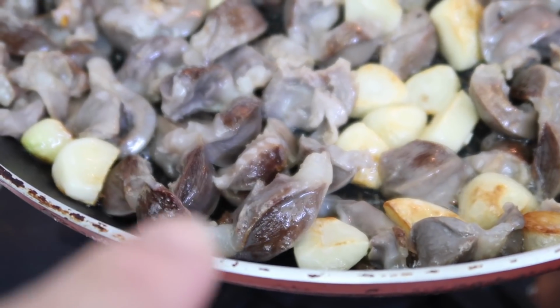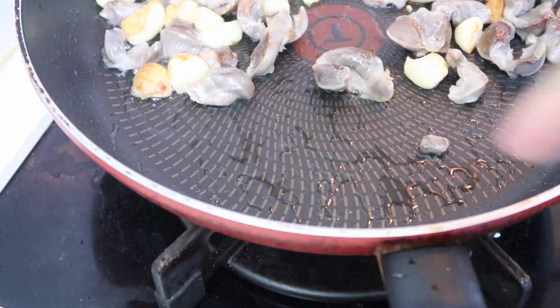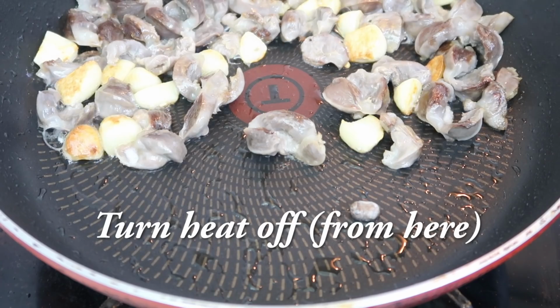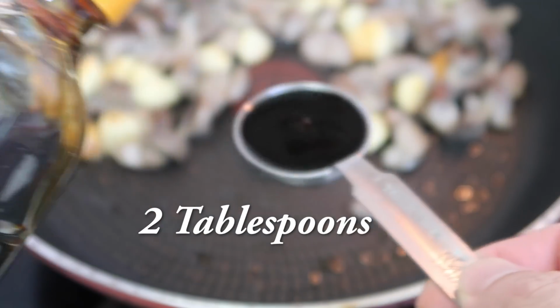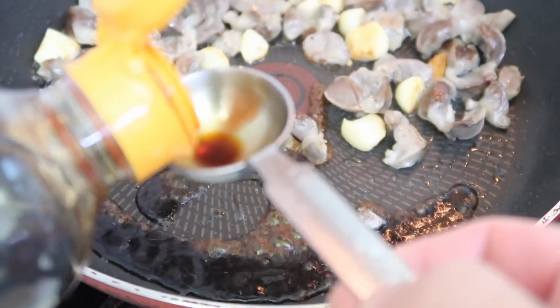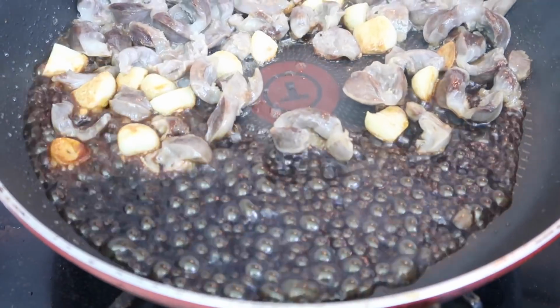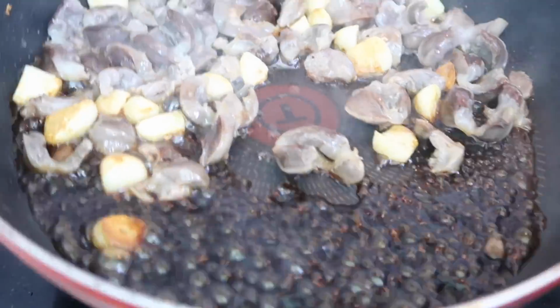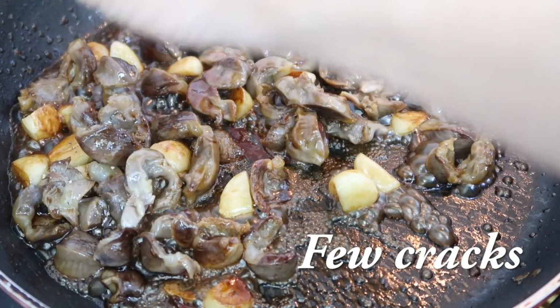All right, look at those pieces go. That's starting to look good. Let's move the content to one side. Leave some space on the bottom. Then we're gonna add 2 tablespoons of soy sauce. And I want it to dance a little bit on the frying pan. 2 tablespoons in. That heat makes it taste deeper and taste better. Get the soy sauce in there. All right. Hit it with some black pepper.